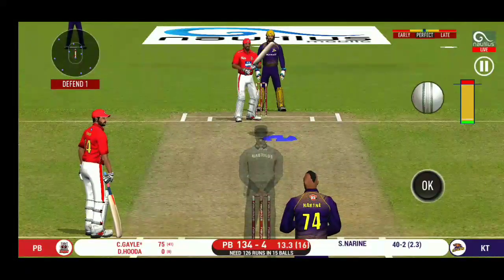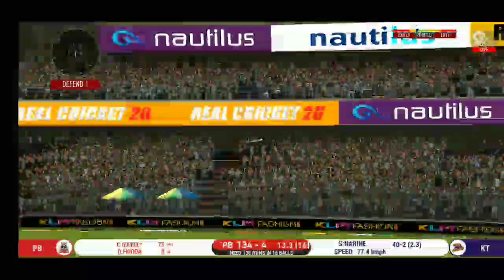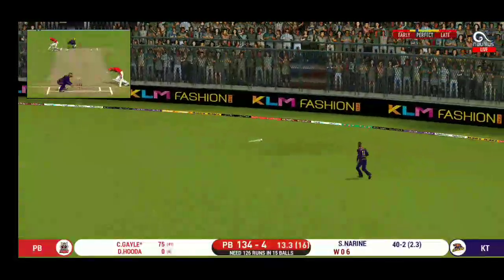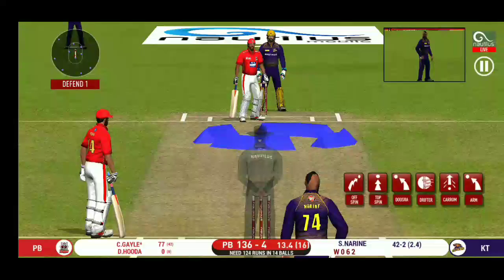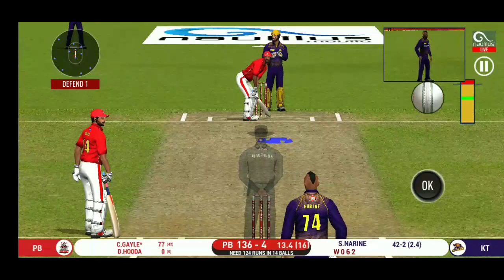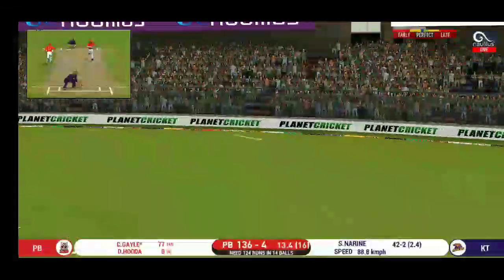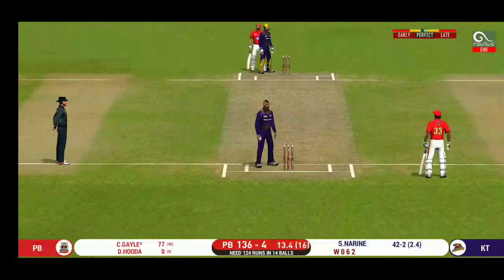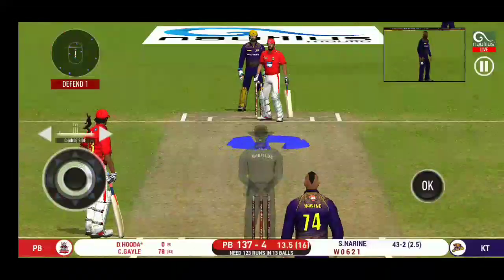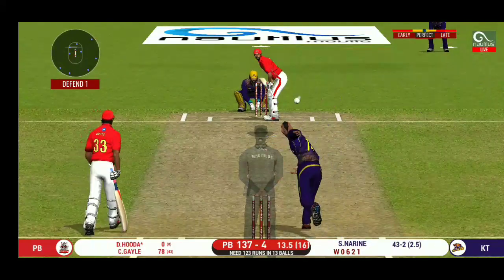He seems to have carried his form from the last match. They have run the first one quickly and should be looking for two. Running has been top class by both the batsmen. Strokes it into the gap for a single. The wicket has played out very well here with a little bit of help for the bowlers initially.